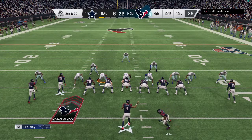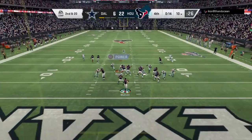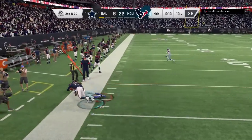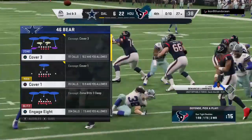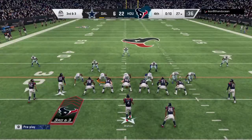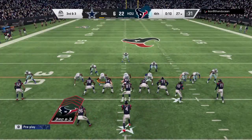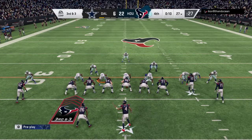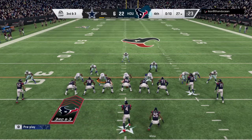54 is Mike. 54 is Mike. Check, check. Watch 54. Watch 54. 6-man. Throwing now. Watson. It's complete to Fuller. Alert! Mike 5-4. Bring it!